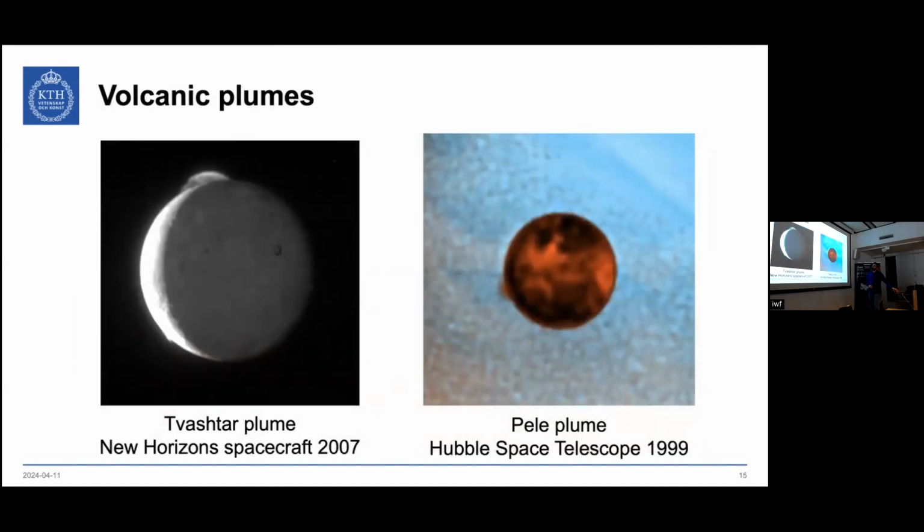Another visual example of this volcanism are plumes. Like I said, this is the Tashtar plume, so it comes from the region that we just saw the lava on the surface. This is one of the highest plumes. The material goes up to 400 kilometers. Of course, gravity is lower, but still it's very much ejection at high velocities.